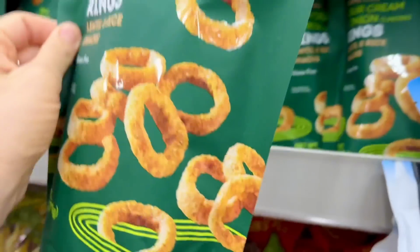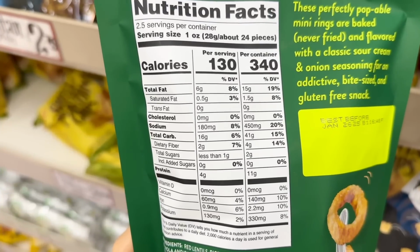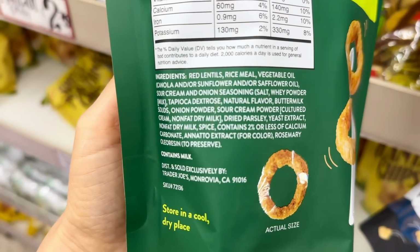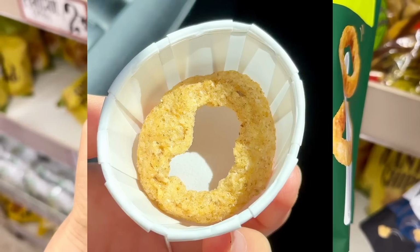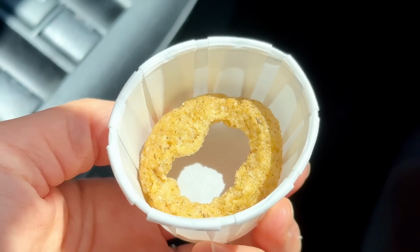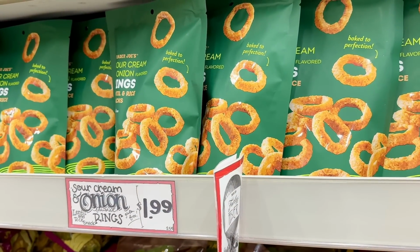Sour cream and onion rings. These are a fan favorite among many. These are a healthy version of Funyuns and are made with lentil and rice. I haven't had them in a while, and my store happened to be sampling them, and I swear they changed since they first came out. Before, the flavor was way more concentrated and the rings weren't as puffy as the one I tried today. I actually enjoyed them more than I did before, and these are $1.99 a bag.